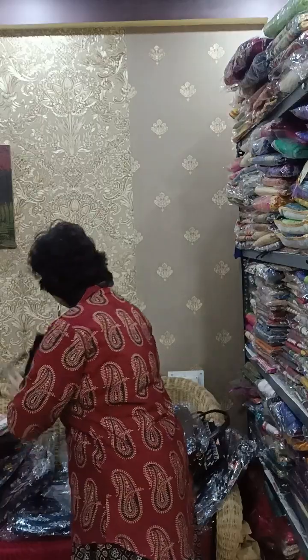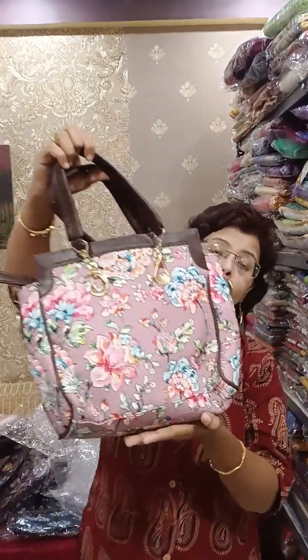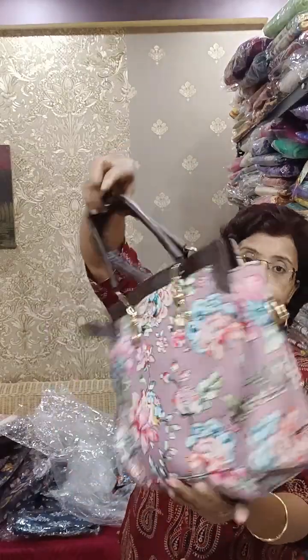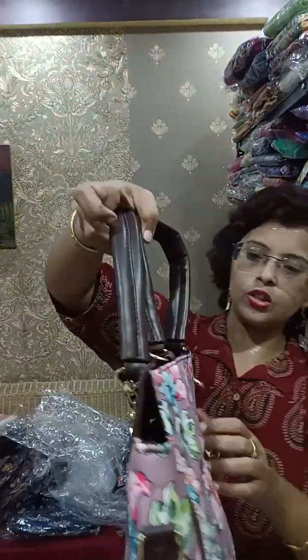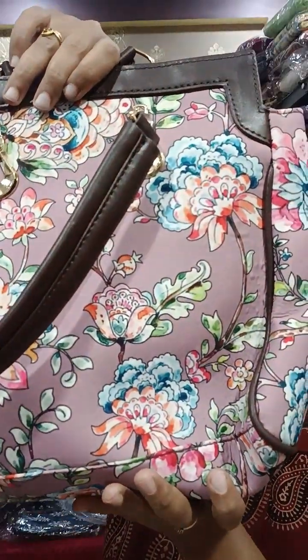Another one in the same design. These are all floral prints. Different blocks are there. Actually, it's not possible for me to restock again because these particular fabrics are not easy to get. Sling is there also, with two main zips, one small zip, and a back zip. See the block. See the block just.